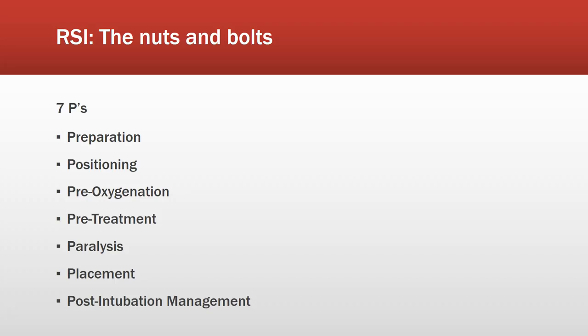So, moving on to paralysis. Sorry, I skipped those in the pre-treatment. For paralysis, we think succinylcholine, vecuronium, and rocuronium. Those are the drugs that you keep on the truck, and they're all fairly interchangeable. You have the fasciculating, which is Sux, and then the non-fasciculating, or non-depolarizing, which is Vec and rocuronium. In my mind, I would say find the cheapest one to keep on the truck that doesn't have to be refrigerated, and that's Vec.